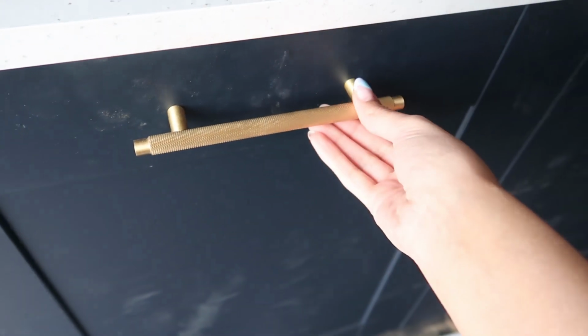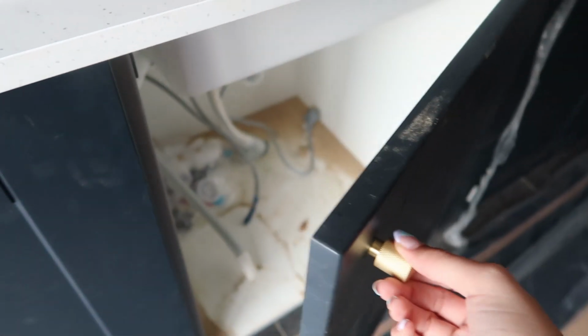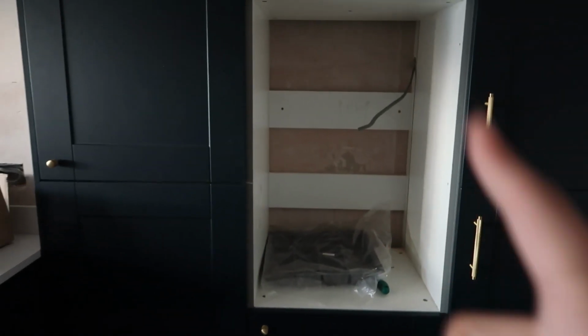The handles are on. Yeah, this is what they look like here. And these look beautiful as well. See up close, this is what the worktop looks like. So it's like a sparkle. So next week, I hope we'll be able to get the oven in.